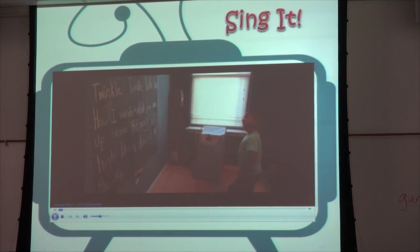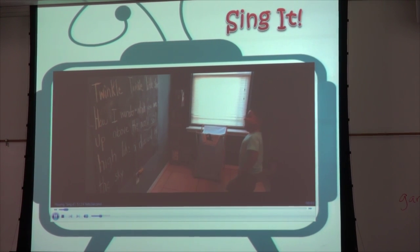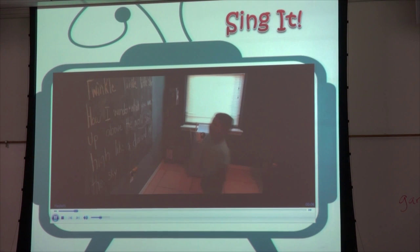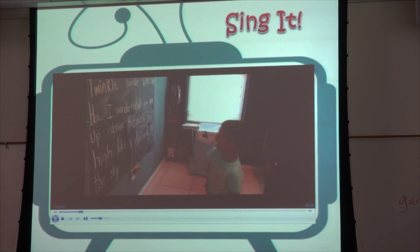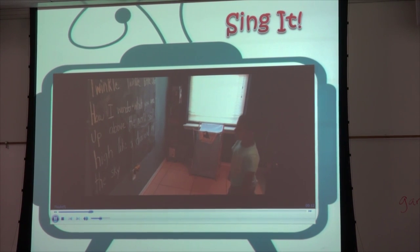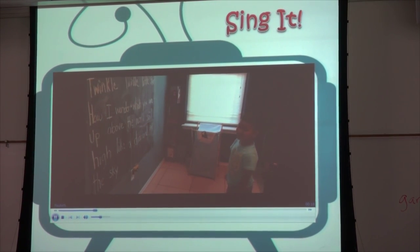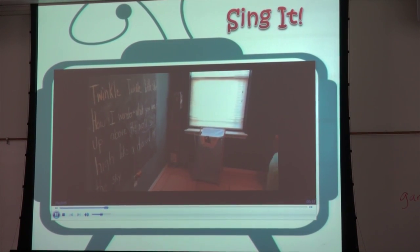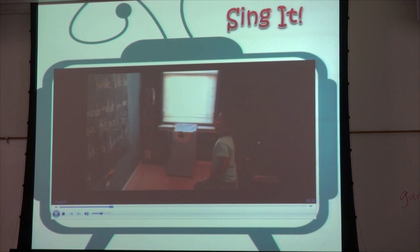So now he's going to sing it, with the normal tune. And he's still looking at it, so it's helping with the correlation, right? Twinkle, twinkle, little star. Even if he doesn't know how to read it, he knows it. He knows what the word is by singing it.